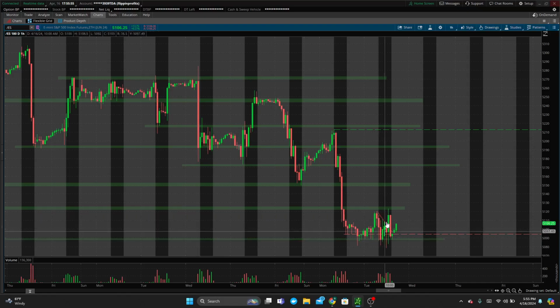But generally we were within a range. The high of the pre-market was similar to the high of the day, and the low of the pre-market was similar to the low of the day as well. So kind of a rangy day.